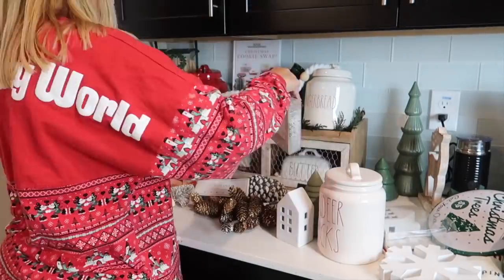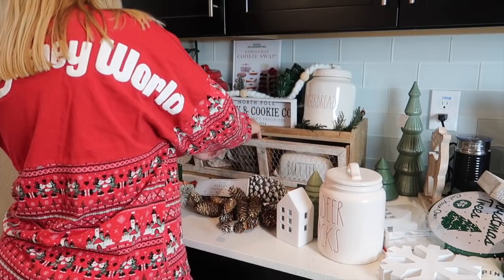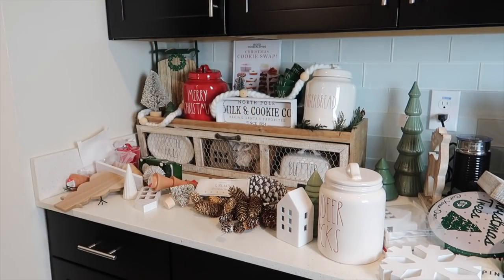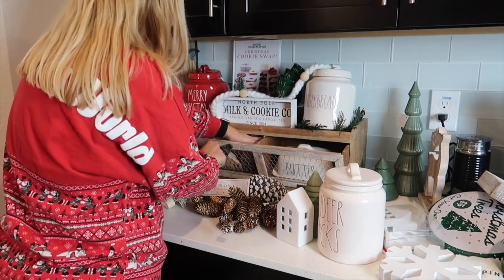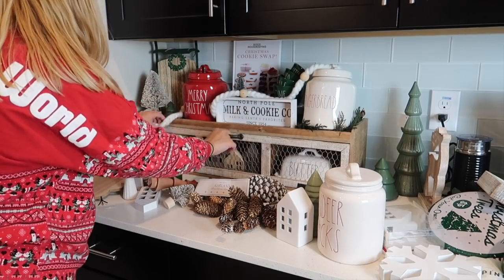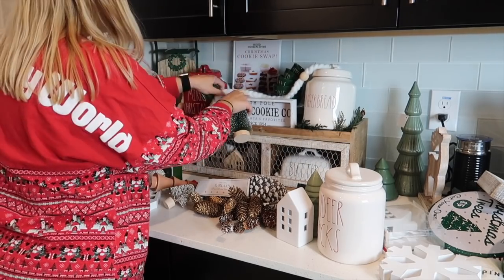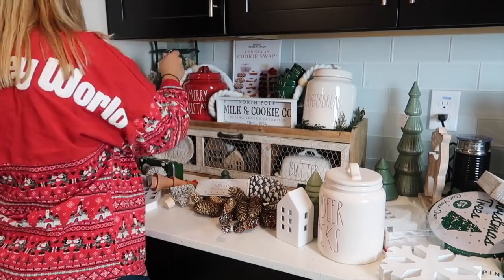The front of the Hobby Lobby shelf is another area that is kind of hard to decorate because it doesn't really open that far, and also it's just kind of like a weird height, but I found that the little houses from the Target Dollar Spot this year fit absolutely perfect. So if you're looking for something to use those for and you have this Hobby Lobby shelf, I would definitely recommend doing that.